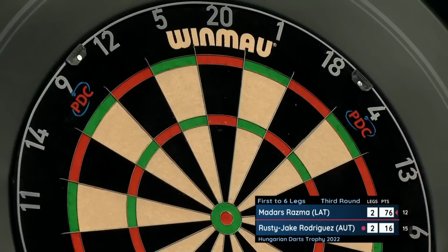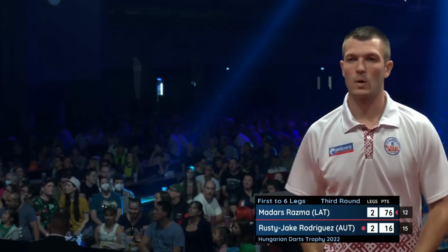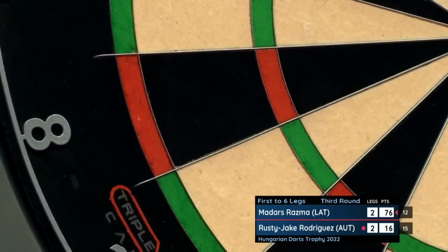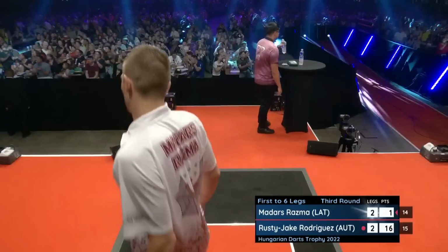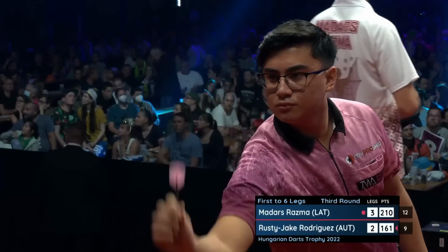Could be a real steal incoming. After what a setup shot that was from Rusty. Is this the first break of throw in match number 2 here? That is clean as you like. That will hurt Rusty Jake Rodriguez. Case for every single player, and yeah, I'm with you there, Paul. It's a great last 16 lineup.